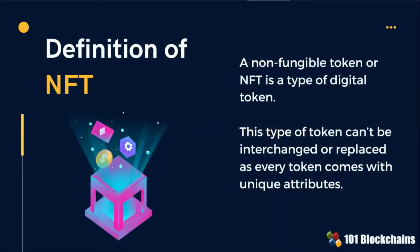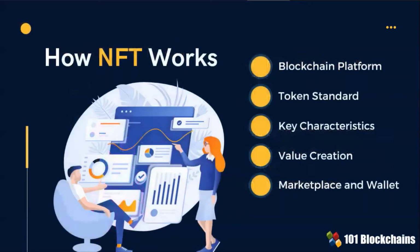Definition of NFT. A non-fungible token, or NFT, is a type of digital token. This type of token cannot be interchanged or replaced with any other token. Every token comes with unique attributes. To better understand how NFT works, you need to understand how each element of the ecosystem works. Just to name a few: a blockchain platform, a token standard, and key characteristics.